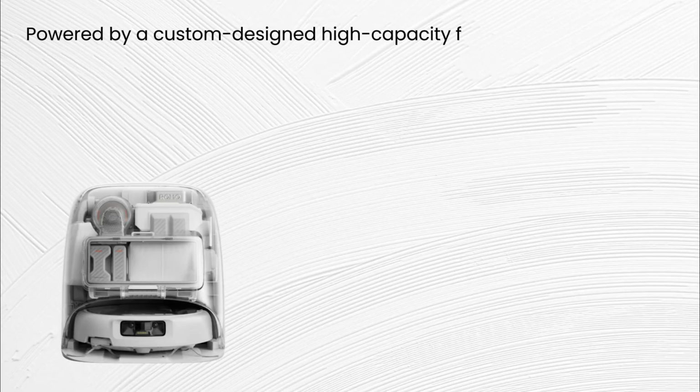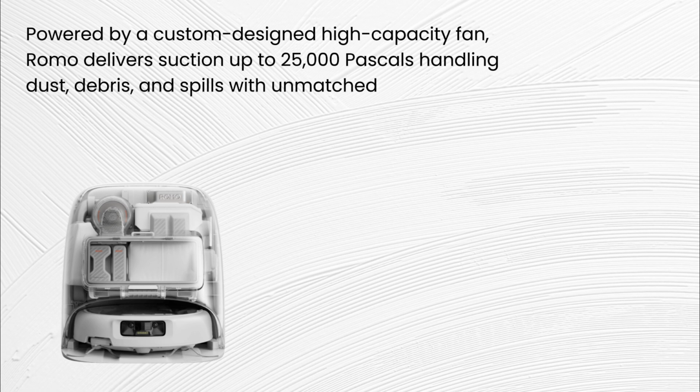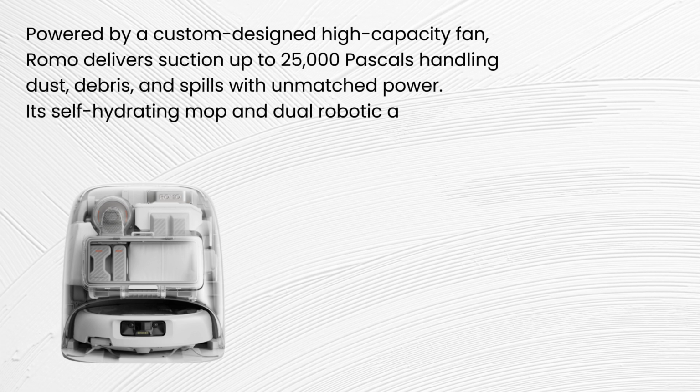Powered by a custom-designed high-capacity fan, ROMO delivers suction up to 25,000 pascals, handling dust, debris, and spills with unmatched power. Its self-hydrating mop and dual robotic arms reach edges others can't.